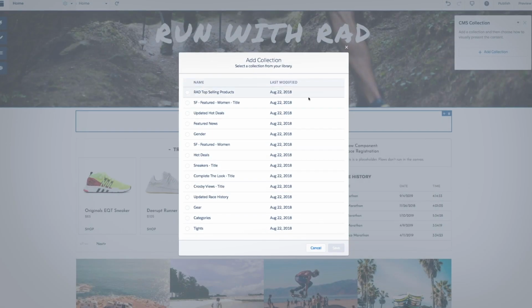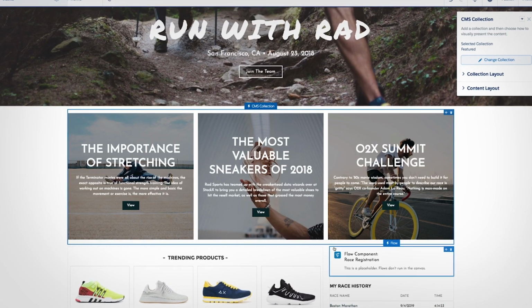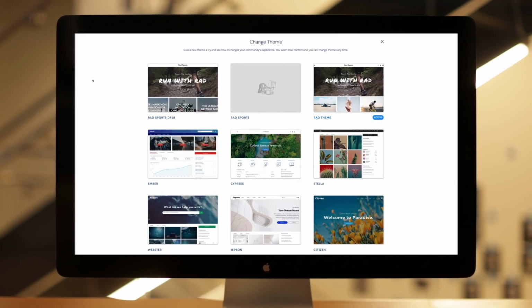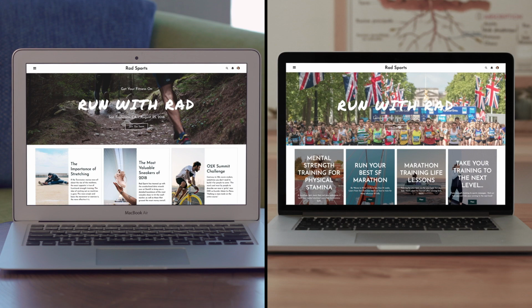Drag and drop components, content, and processes. Change the look and feel of your experience to make sure it's on brand and pixel perfect. And use your CRM data to personalize it for every user.